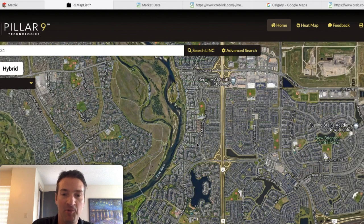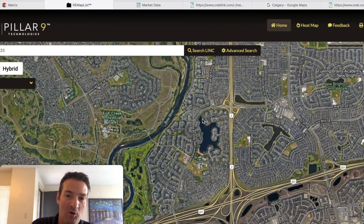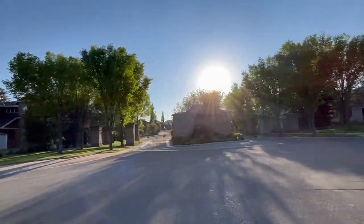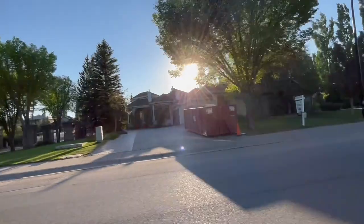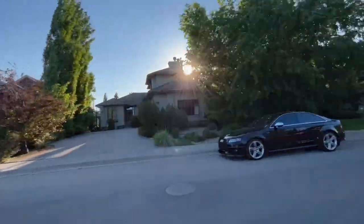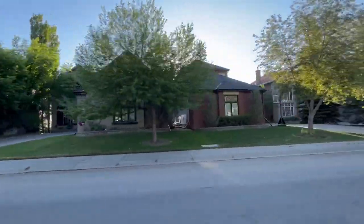Let's go down to the south part now. So obviously we have the lake over here. And this is the estates area of McKenzie Lake. This island that you see right here, you can get homes in here that are like $2 to $3 million, I believe. It's a gated community. And I'll zoom a bit further if I can. You can just see the lot sizes are quite large, pretty fancy homes in here. Lots of these are over $1 million.